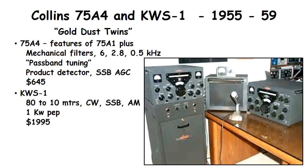The KWS-1 was the transmitter that went along with the A4. It covers 80 through 10 meters, SSB and AM, at a kilowatt PEP level, and was a mere $2,000. The A4 itself is $645, so you can see why we call them the Gold Dust Twins.